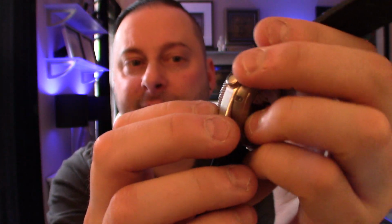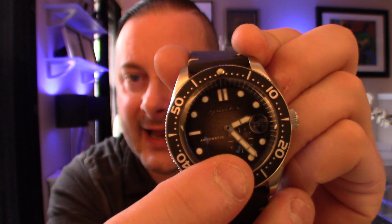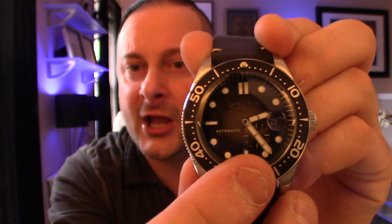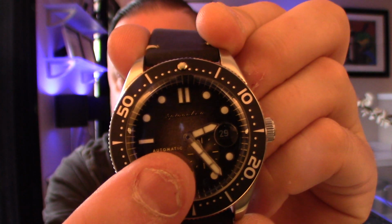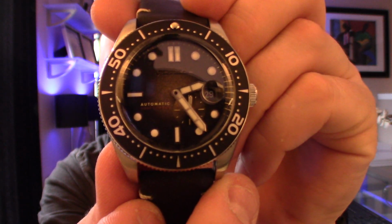All right. You have a little bit of lume at the 12 o'clock position on the bezel right here. And here's where you have the Cyclops, so you can see the day of the month. And this is where they put that second hand. So you don't actually have your traditional second hand. You have a second display right here at the 4:30 position. And that's going to be where your second hand is.